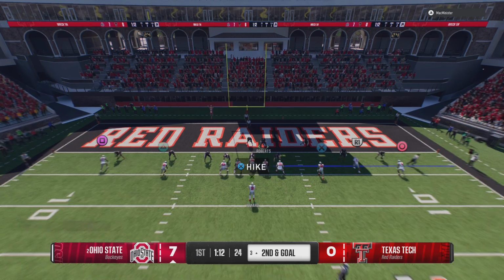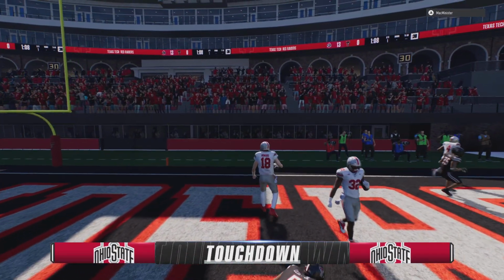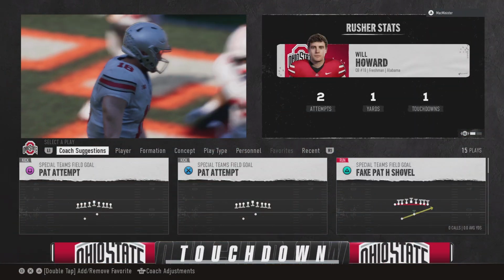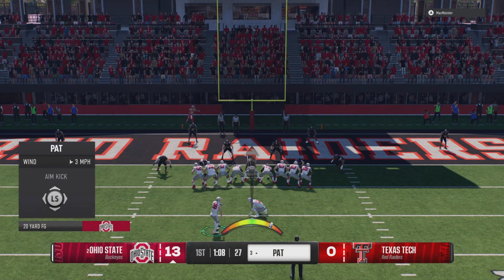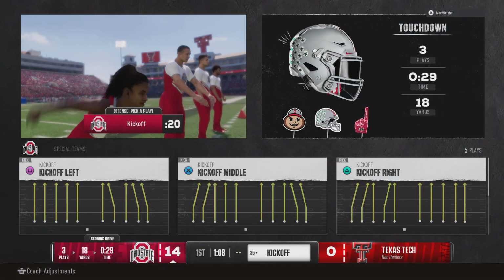Can the defense stop them again on second and goal? Moving, keeping the eyes downfield. And he's sprinting. He'll take it all the way. Touchdown, Buckeyes! A quick strike, just as we expected. Yeah, and quick strikes are easy when you've got such great field position. Obviously, when the offense starts in such a good spot, it puts the defense in a bad position, and the offense takes advantage.